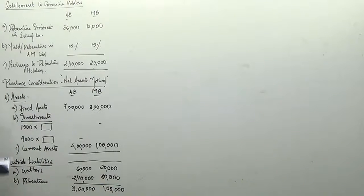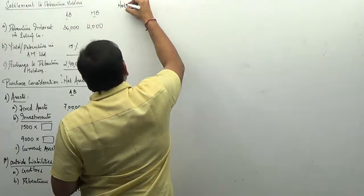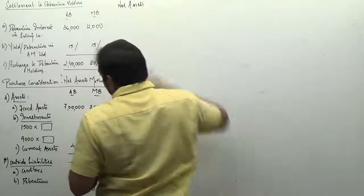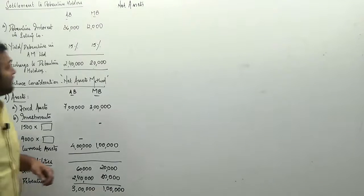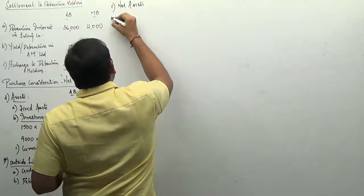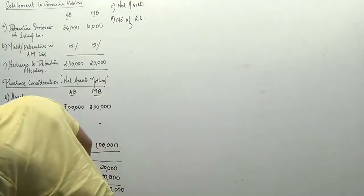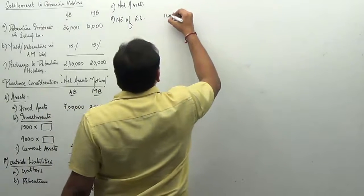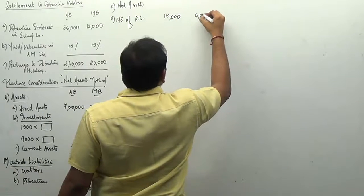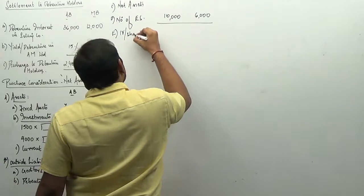From here, we have to calculate what is the net assets. There are no preference shares, so these are the net assets attributable to equity shareholders as well. Once I divide it by the number of equity shares, check what is the number of equity shares in each company. Each share is 100 rupees. So in the first company, it should be 10,000. In the second company, it should be 6,000. If I divide with this, we will get the intrinsic value per share.